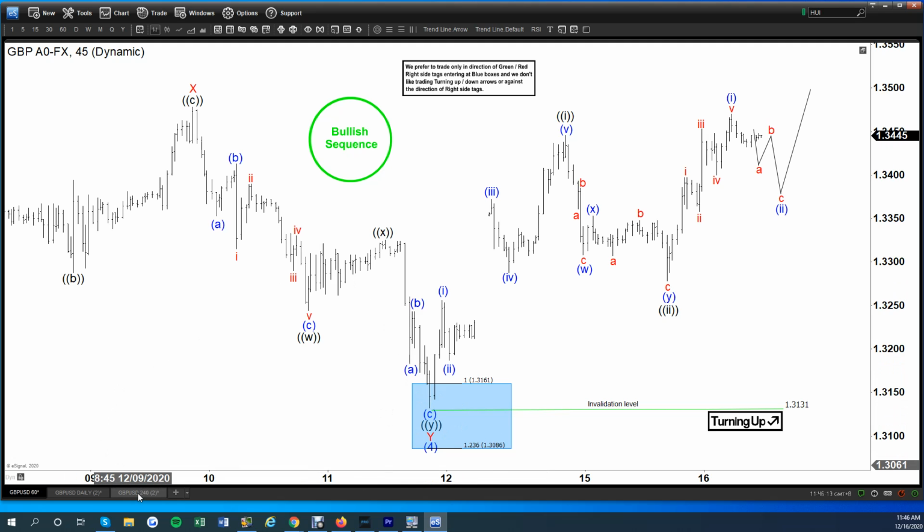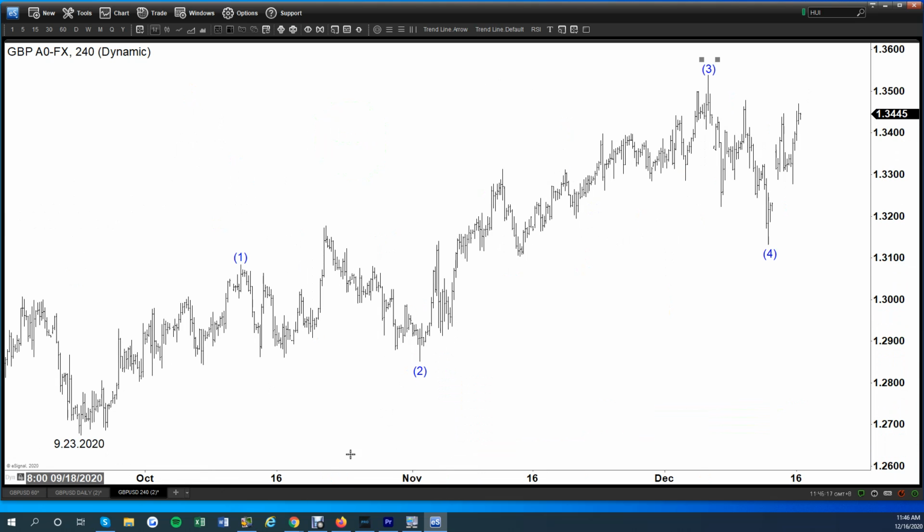If you take a look at the 4-hour chart here, notice we have ended with wave 4 here. I'm putting in a little bit more data. So this is the wave 4 and the same wave 4, which means this is our wave 3. And that means we are looking at 5 waves up, starting from the September 23rd low: we got 1, 2, 3, 4 here. Now you notice here we got a clear-cut 3-swing pullback from here.